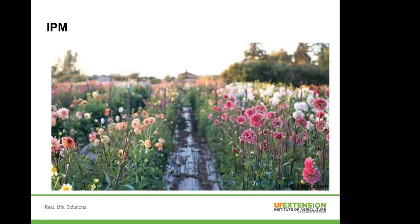So I just want you to look at this photo really quickly, and at first your eye is obviously caught by the beautiful flowers, but I want you to consider what IPM strategies this farm has put into place here. So this is Floret, of course, and you can see here, don't want to give it away first, so think about it for a second.